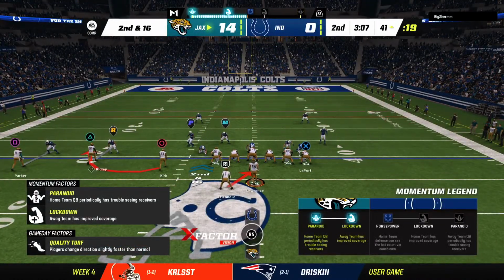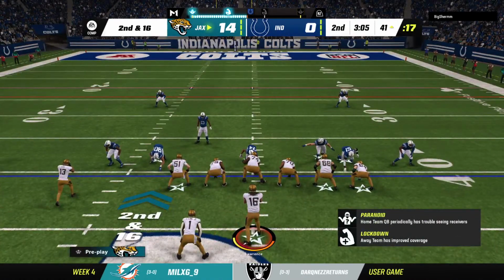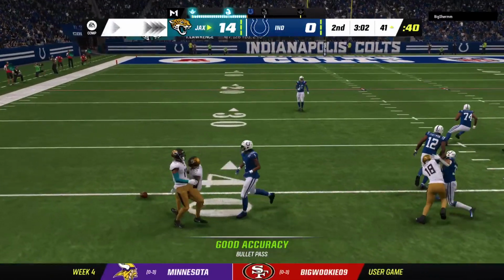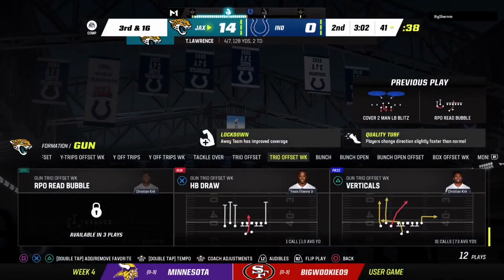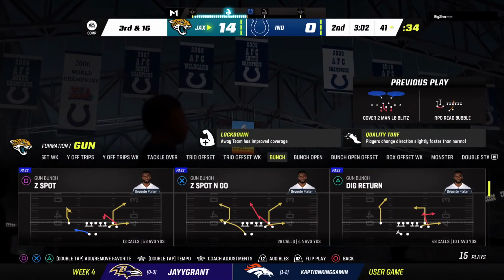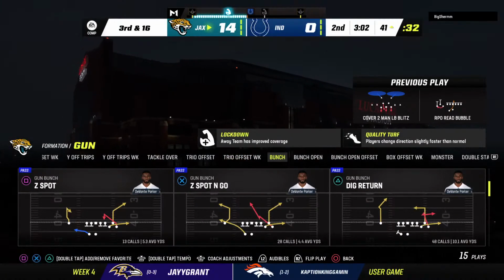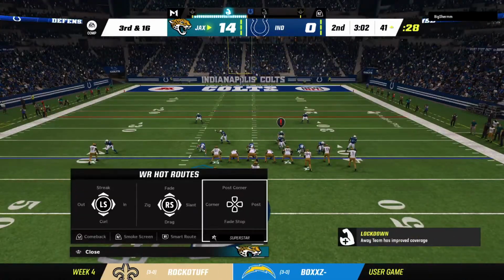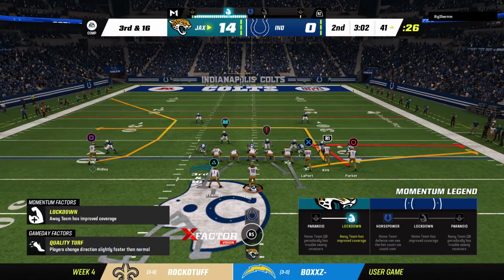Protection certainly going to need to be a bit better here on 2nd and 16. And this throw a bit late as he couldn't reach back for it. Speed is the name of the game when it comes to RPOs, and sometimes you can be a little too quick, thus inaccurate, incomplete. A long way to go here on 3rd down for the 8th play of the drive.